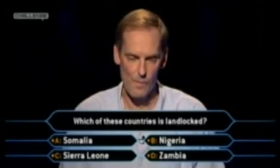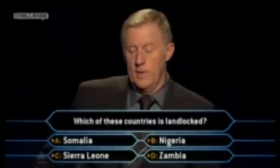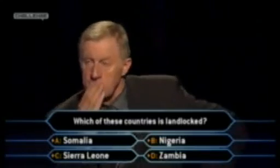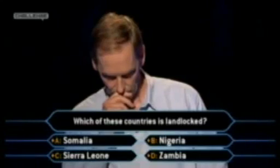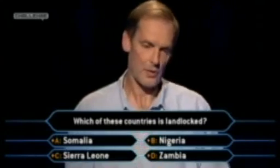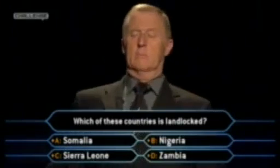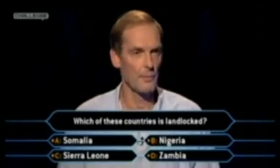Which of these countries is landlocked? Somalia, Nigeria, Sierra Leone, Zambia. One of those is worth 64,000. I think Sierra Leone's got to be my best guess. Again, I wish I knew it, but I don't. So, Sierra Leone. Final answer.